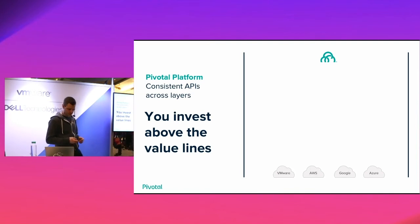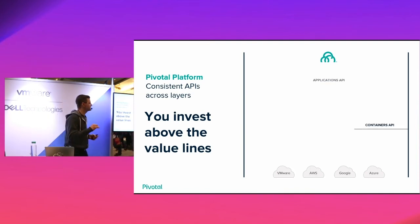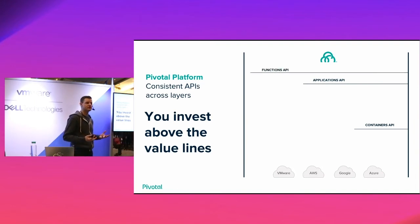And I keep asking them, why are you focusing at the infrastructure and the plumbing levels? Why aren't you focusing at the level that your consumers are really focused at, which is the container API, or the application API layer, or even the function APIs? That, in my mind and in Pivotal's mind, is where true value is. When you're focusing above those lines, like what are my containerized applications? What are the applications that I'm developing, and what are the functions that I'm developing?